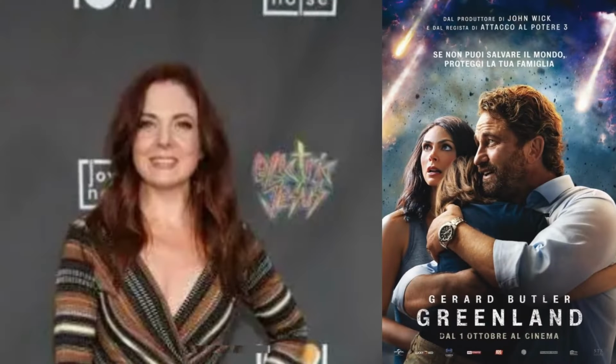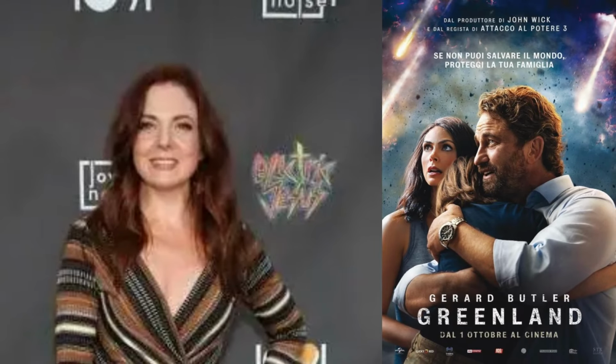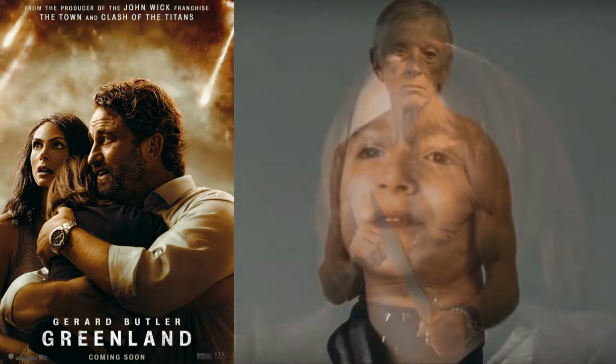The way he looks at his wife, there's history there. The way he holds his son's hand, there's fear, urgency, and tenderness all wrapped into one. It's the kind of performance that sneaks up on you. He doesn't shout for your attention. He earns it with every pained glance, every panicked decision, every protective instinct that kicks in harder with each mile they travel. And when he's finally pushed to the edge, when he has to do the unthinkable just to survive, Butler lets us see every crack in the armor.